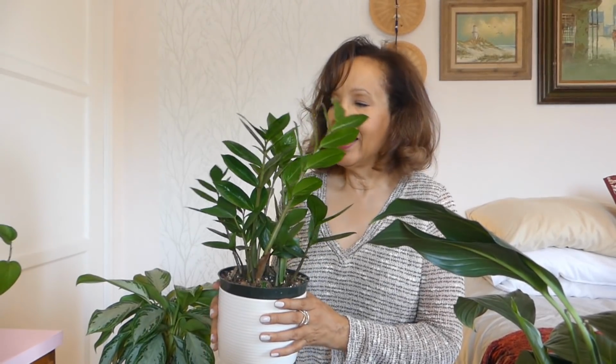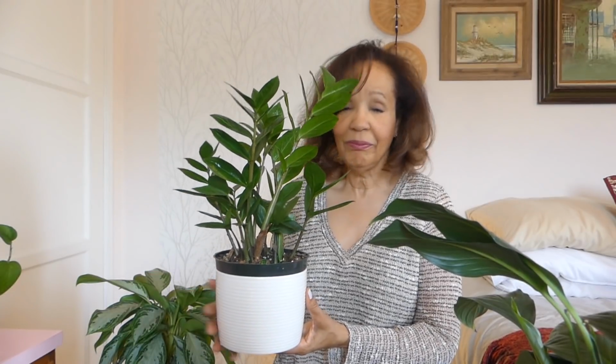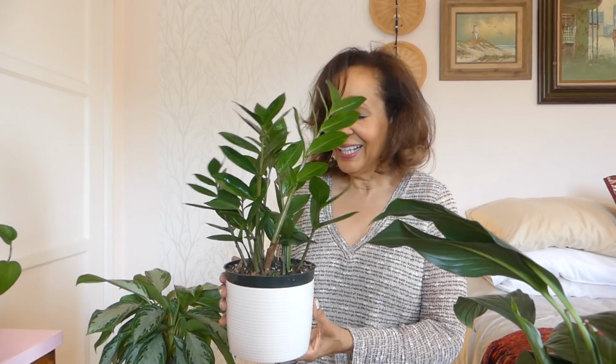And it's so easy, it's ridiculous. It's basically any kind of light is fine except for direct sun, and it doesn't need to be watered all that much, like maybe once a month. Doesn't need a whole lot of fertilizer. It's not a real fast grower, but the more light you give it, the more that it will grow. Basically, it's just like a set it and almost forget it plant.